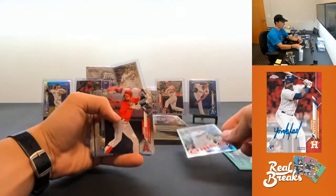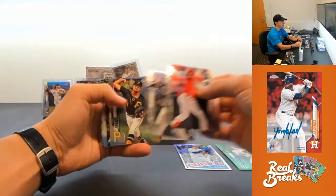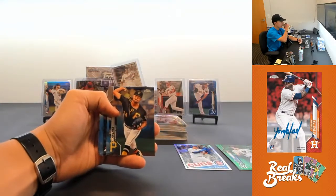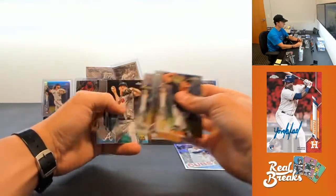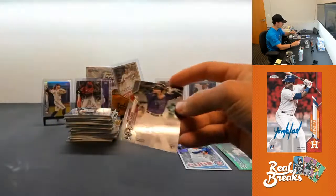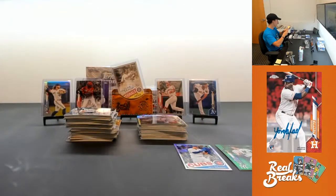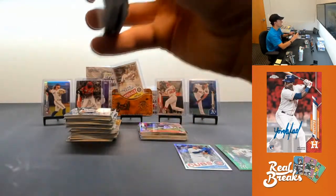Nico Horner, 85. Luis Robert, base. So there's your third base. And Sam Hilliard, base auto. Rockies to Jerry Slack. The best card that's been hit with all the chrome.